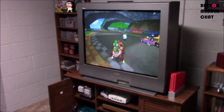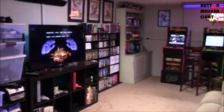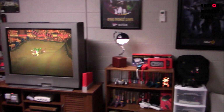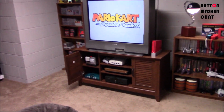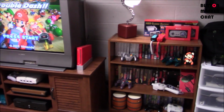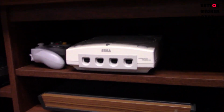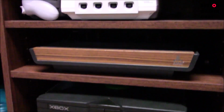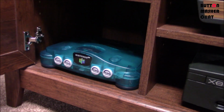There's a red Wii. And then this is, I'll back up for a second. This is sort of the retro corner. So we've got a little bit more modern stuff over there. And then we kind of shift over to the retro corner. Notice the wood grain is very reminiscent of all the furniture when I played games when I was a kid. So got a red Wii there. Then Dreamcast, Atari 2600, which is not hooked up, and then an Xbox, and then a GameCube with a Game Boy player, and then a Nintendo 64 as well.